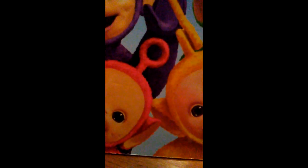Then here's the first Teletubby book that I got right here. Yeah, it's called The Happy Day. The thing about this book, I still remember it, is that it comes with little stand things, but this one did not come with the stand, so I actually made my own. Let's see if they're still in here. Yep, see, I made my own. This is the art style I used to do. So yeah, I made my own. I thought that was cool.